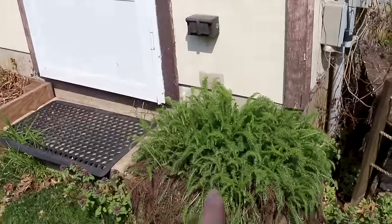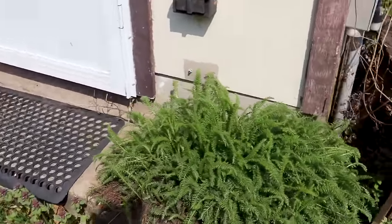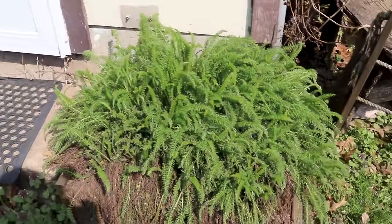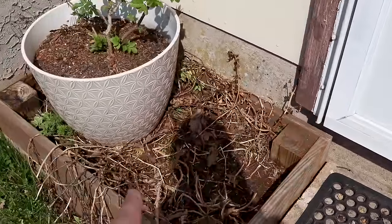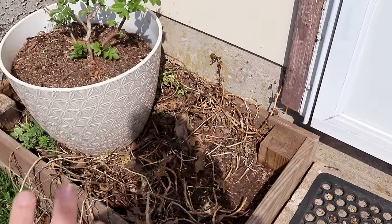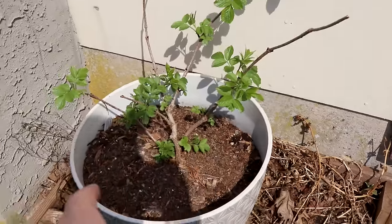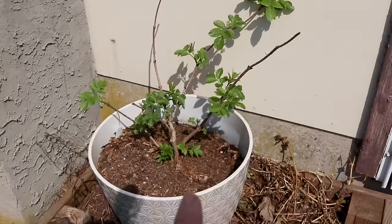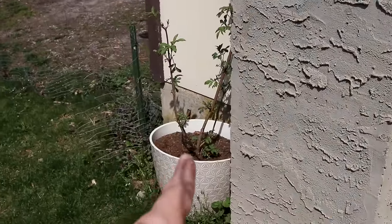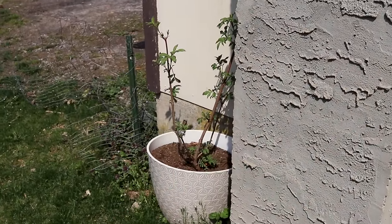I do have some yarrow planted in this box here, which has come back nicely. I do need to come through and trim off all of the dead stuff. This is where we had some petunias last year. That's just all dead. I need to get it out, and now there's some elderberry. This needs to get moved up to the other garden, which I'll have to do. So I've got my elderberry there and the pollinating variety right there.